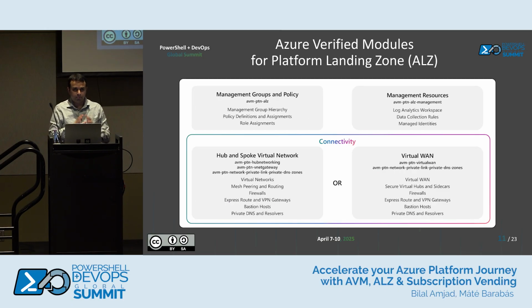Now, platform landing zone wise, there are three key things that I'd like to share with you. When you're setting up platform landing zones, one of the first things that you'll do is create your management groups and your policy enablement. So that's the first part. You can see there's a particular AVM pattern module referenced over there.